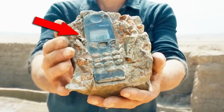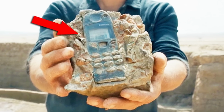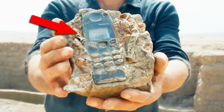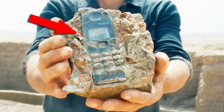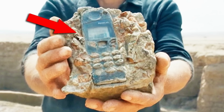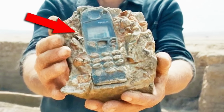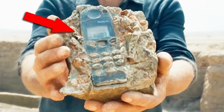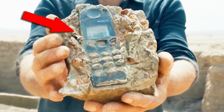Various tests were conducted, including using special devices capable of detecting the age of the materials. Surprisingly, all the tests confirmed that the rock was indeed very ancient, around 2,300 years old, while the cell phone was just over 20 years old. What increased curiosity even further was the fact that the cell phone had fused perfectly with the stone, with no apparent signs of having been placed there artificially. To this day, no one knows exactly how the cell phone ended up inside that ancient rock.